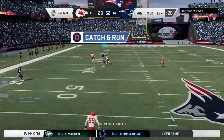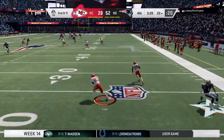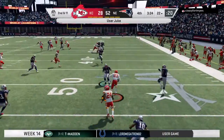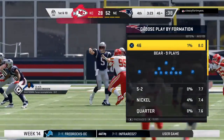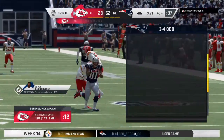He's going to rifle one deep left side. Into double coverage, and it's intercepted. Picked by Kendall Fuller. Then he will take it across midfield and down to the 45. So they get the takeaway, but that's just step one. They still have a lot of work to do.